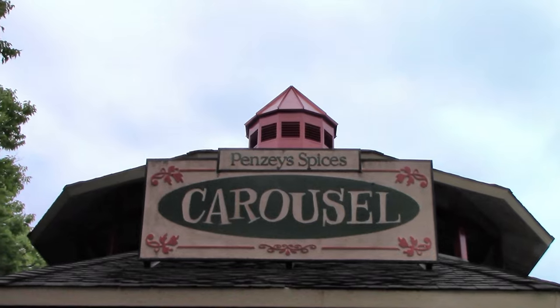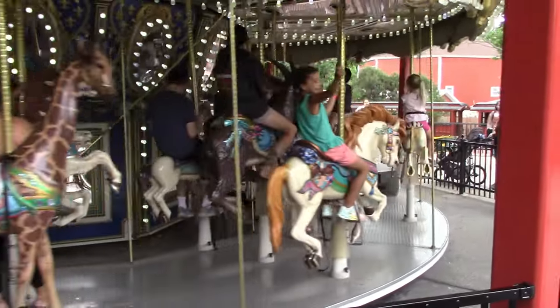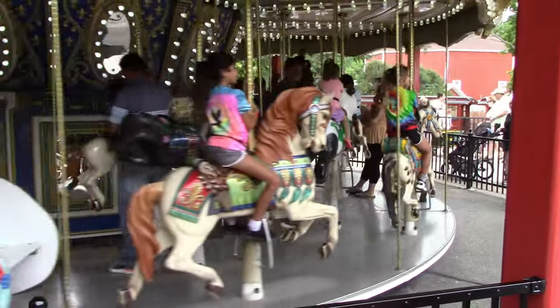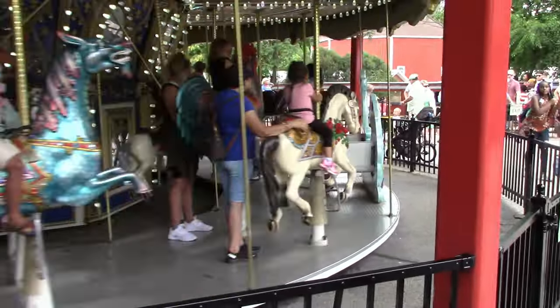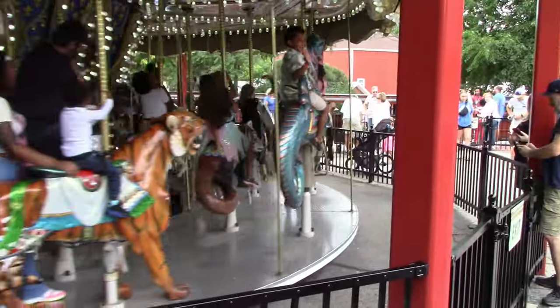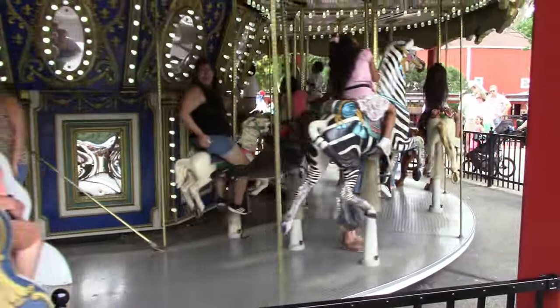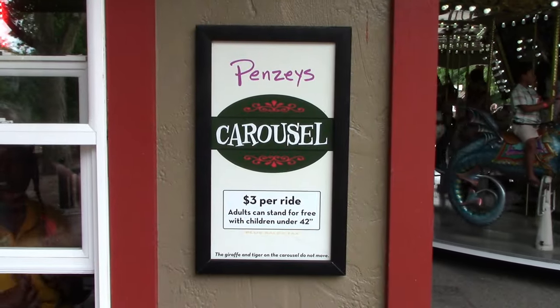All right, right across from the train station, you got the carousel. See, zoo carousel, so not just horses. Got some other animals. And you always find stationary benches. Ooh, dragon. Tiger, zebra. The carousel is $3 per ride.